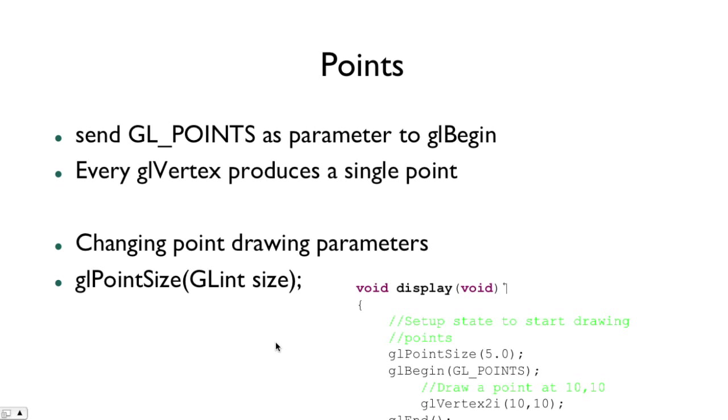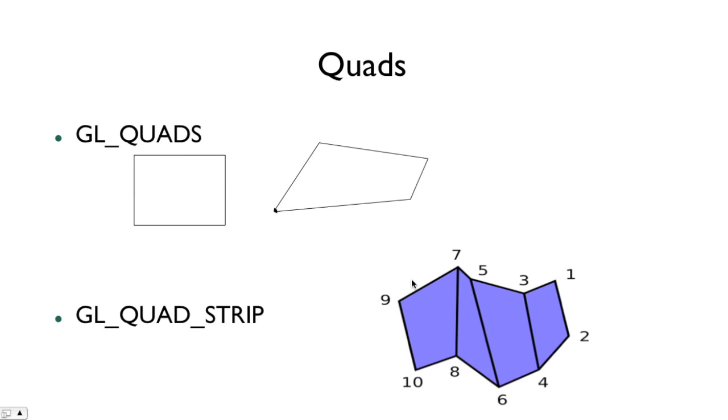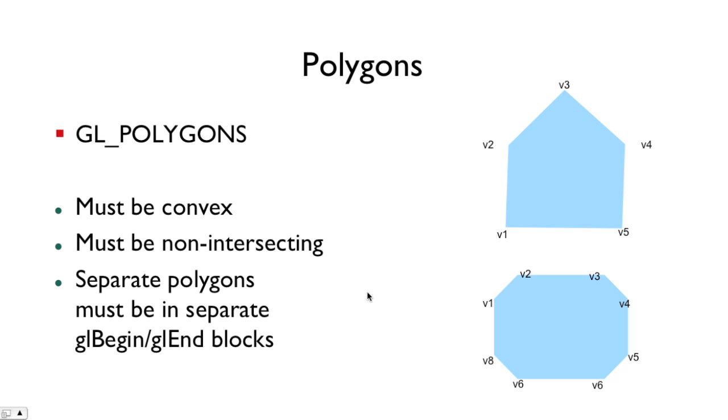And in most cases, you'll create vertices and then use GL points to join them all together. So you can join points into lines and loops or triangle fans or quads. And you can create polygons by creating closed loops of points.